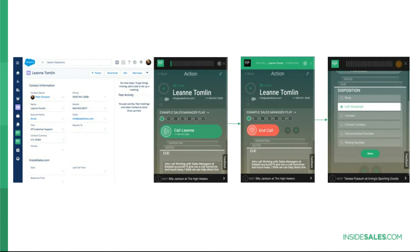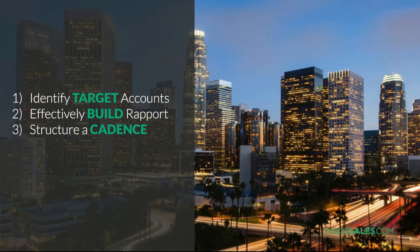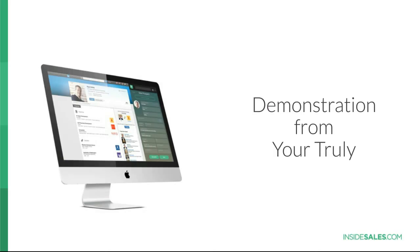So again, wanted to just give you some overview. I want to take the last couple minutes, and I know we're getting short on time, to just kind of walk through it via screen share. It's great in helping identify target accounts and contacts and getting the right information, an awesome tool in building rapport, and a great tool in helping facilitate a nice, smooth cadence so that you can increase your contact and qualification rate. So now we're going to go into a quick demo from yours truly.